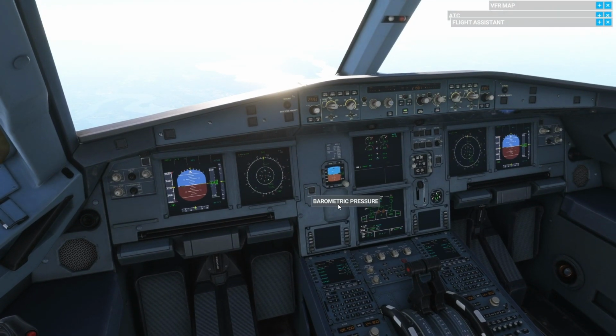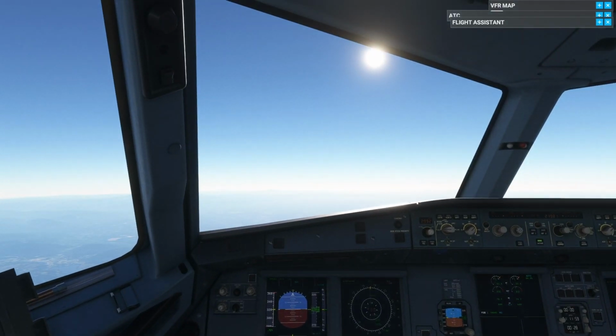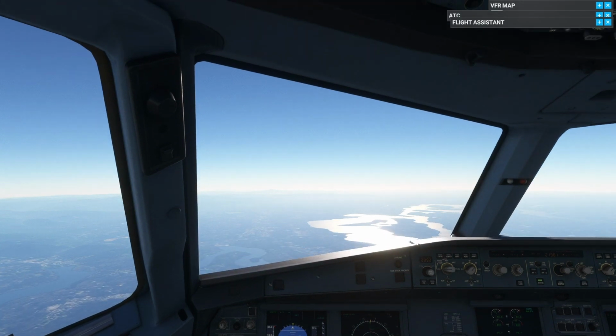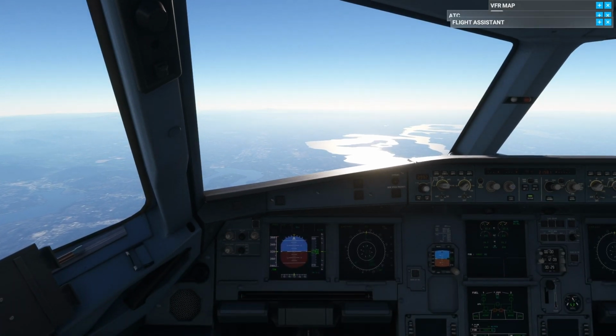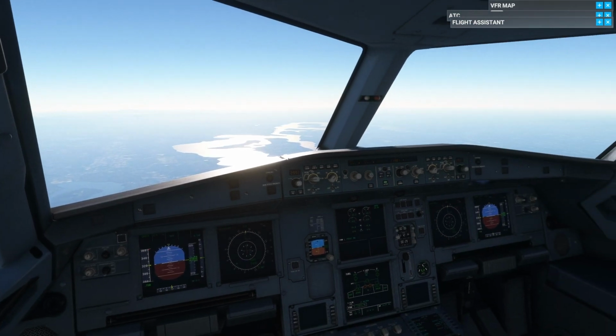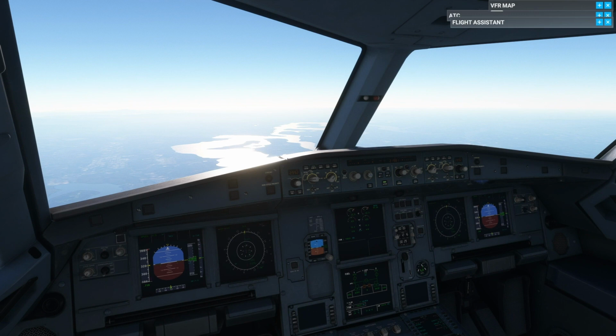One thing I need to learn is the pad here, and how to actually use it to your benefit. That's one thing I've not done. I know a little bit of it, but not enough. You really can do some pretty cool stuff on it. I mean, for this basic a 320, it's not bad.